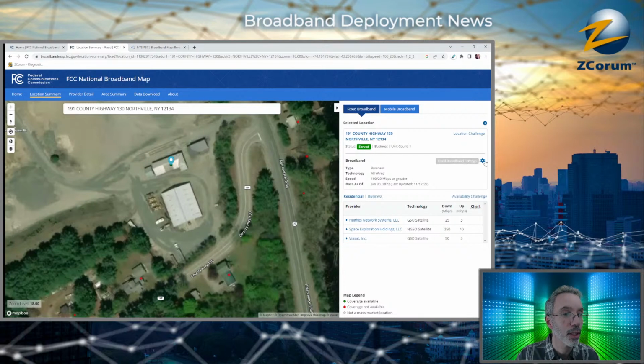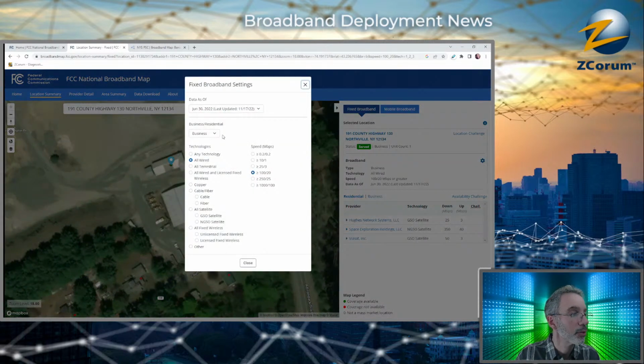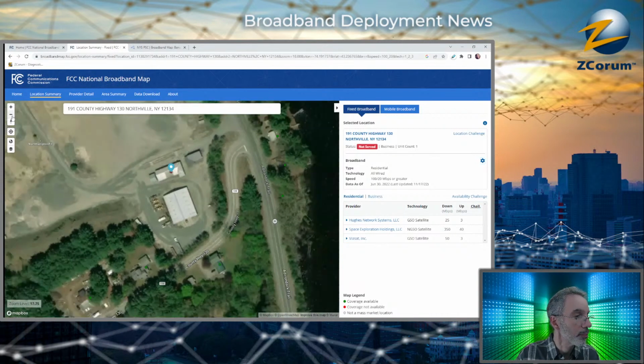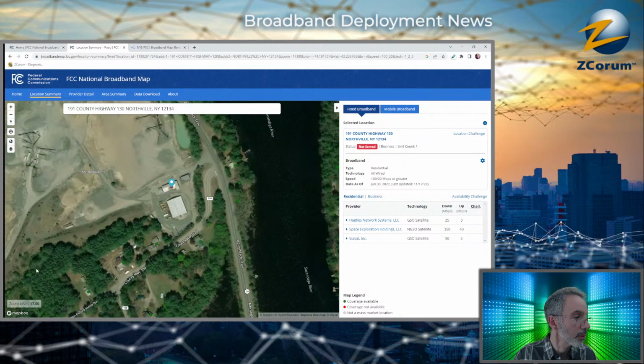And if I go in and change my filters back to residential, there we go, and close that. Now this is showing unserved because it's a business, or not served. It really is served, it's just not a residential that's being served. And then you've got this, who knows what that is, whether that's supposed to have broadband. And then I'm going to scroll out here and put on my streets.